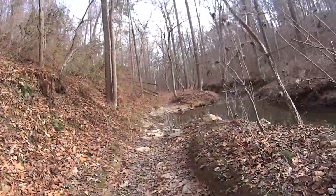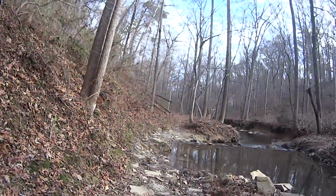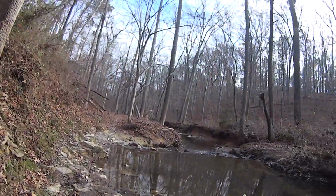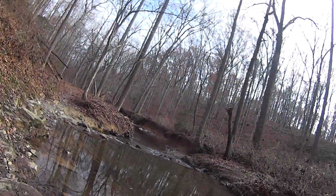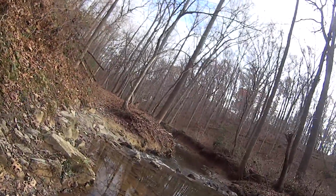I don't know, we can take this road down. Let's take this trail down here a little bit and see where it goes on the left side here. Since I got some camera time, what the hell?